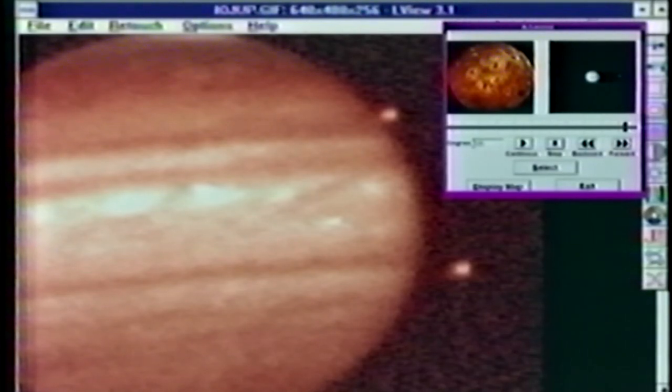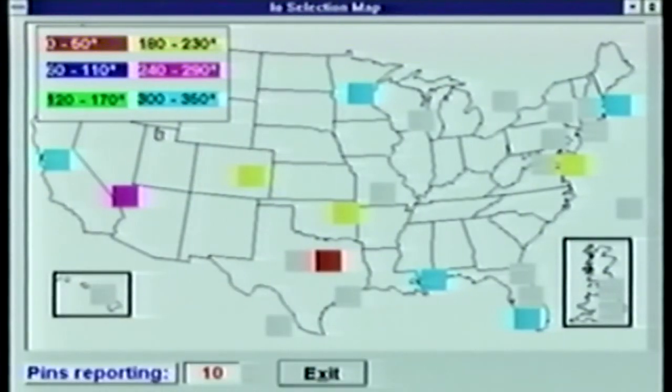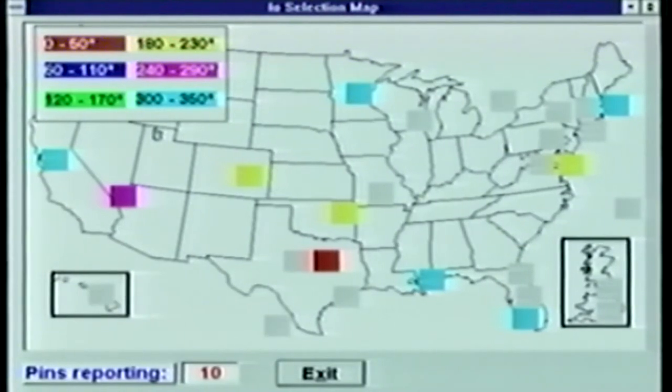Okay, you guys are doing great. Okay, we have a lot of people. Las Vegas has it right. Minnesota has it right. A whole bunch of people got this right. We're going to have to make this exercise more difficult.